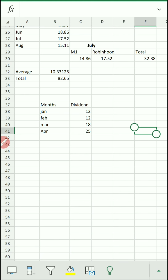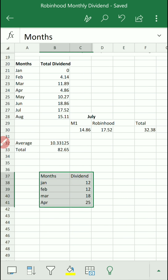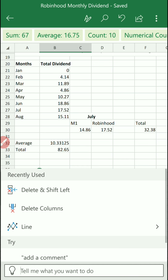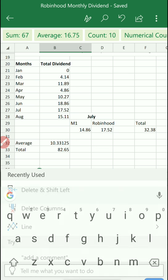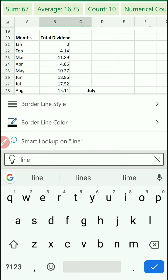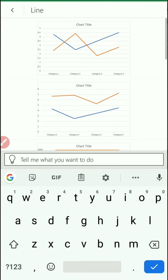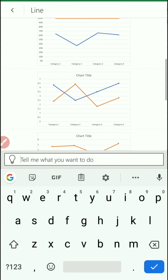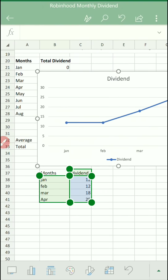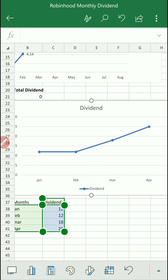After you do that, you can actually watch any YouTube videos on how to make a table, or a lot of you guys should know, just highlight it. You can even do it on your phone. You hit type, line, or like a line graph right here. And then you can choose any of the graphs. So say, let's pick this one. And you get a graph showing you your monthly dividend increase.